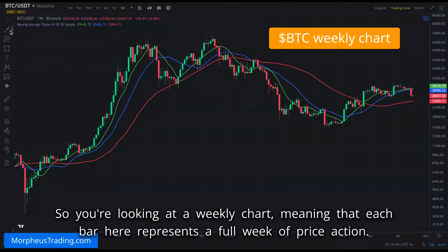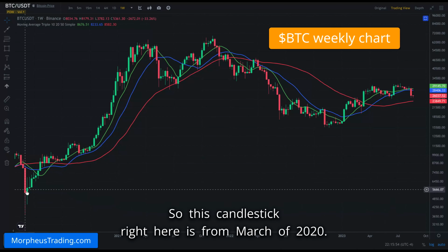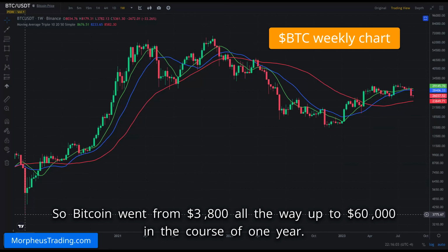So you're looking at a weekly chart, meaning that each bar here represents a full week of price action. And the chart starts back in the beginning of 2020, right at the COVID lows. So this candlestick right here is from March of 2020. And notice that the low is just around $3,800. So Bitcoin went from $3,800 all the way up to 60,000 in the course of 1 year.